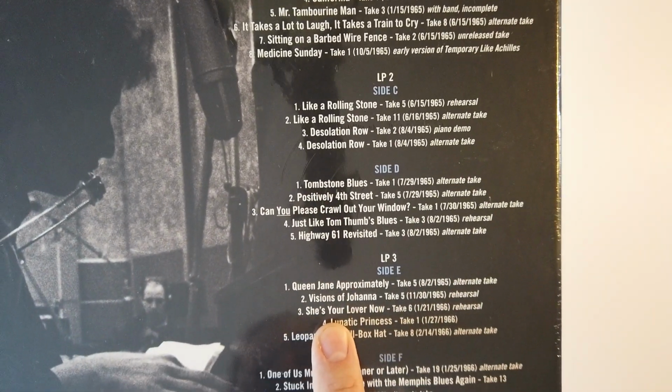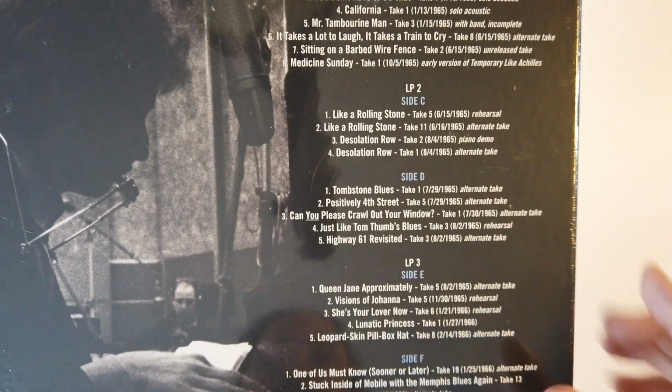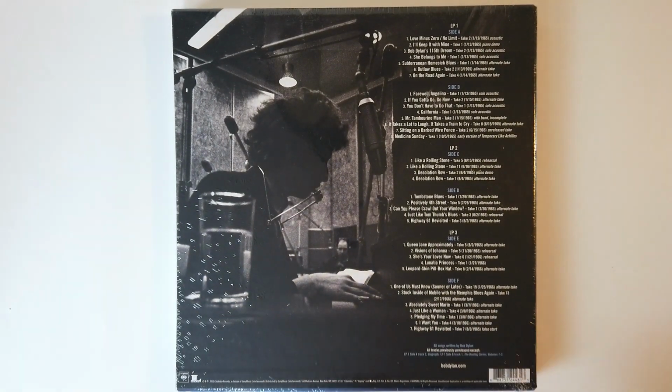Most excitedly for me, because this is one of my favorite Bob songs that I never got to hear the complete version of, was, you know what I'm talking about, right? You know what I'm talking about? She's Your Lover Now. Take 6, rehearsal. I believe this is the only complete recorded version of this song. It is such a great song. It is super wordy, yet super fast and rocking.